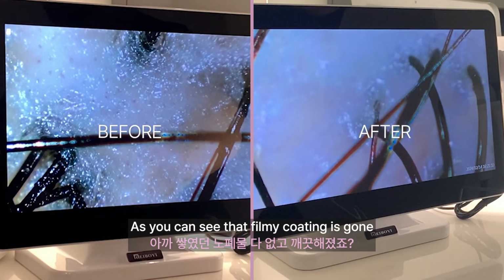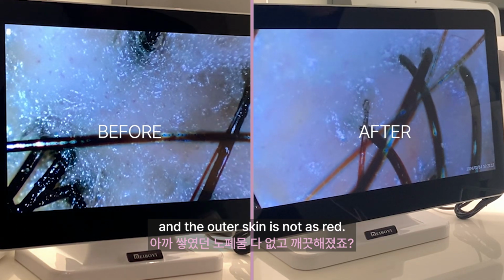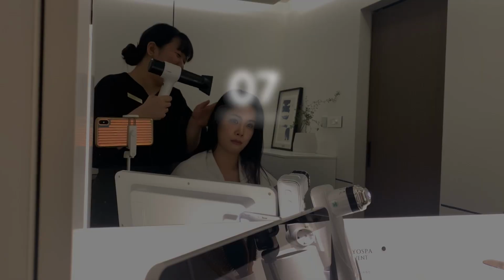As you can see, that filmy coating is gone and the outer skin is not as red.